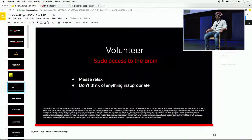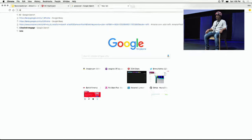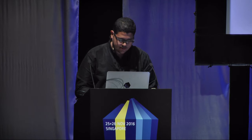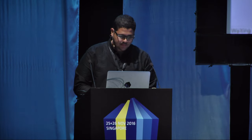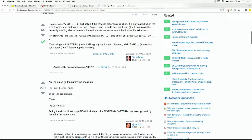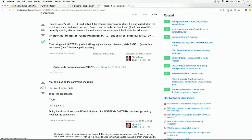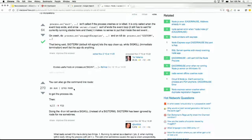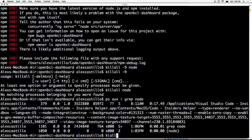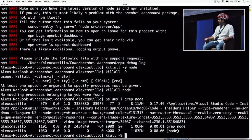Okay, this is the embarrassing part when I'm going to go to Stack Overflow. You know you all do this, right? You all do this. I don't know how many times I've had to do this before. I knew it had a 9. There you go. What I don't have is a PID. And I have to do a grep first. Kill. No, you're making this very difficult.